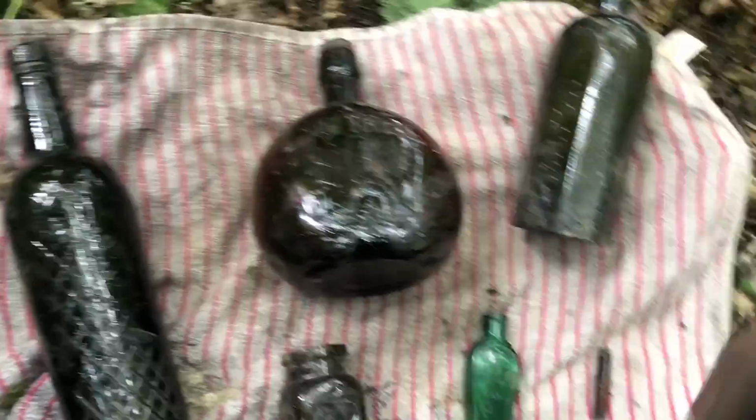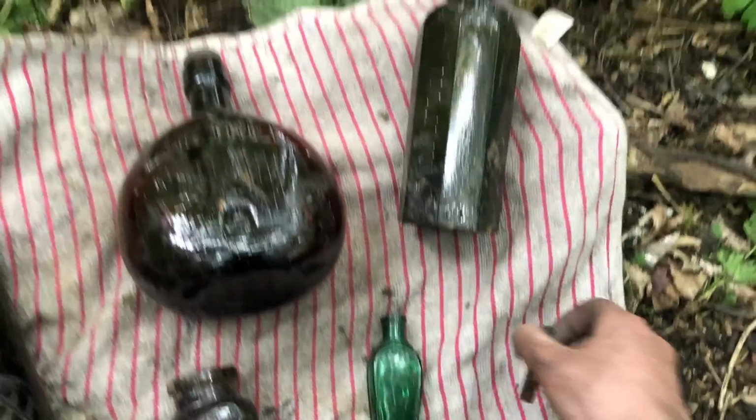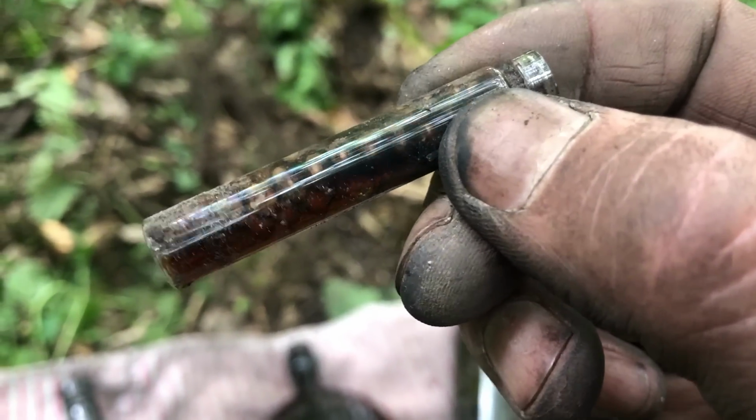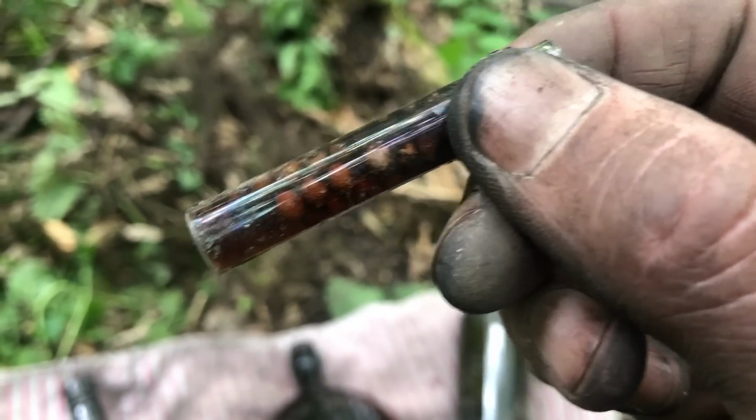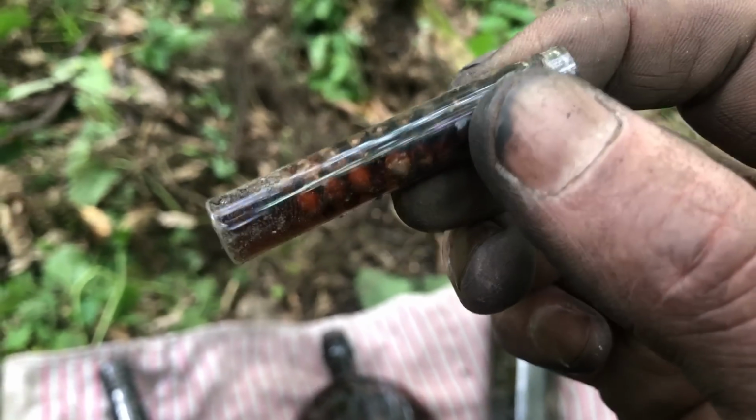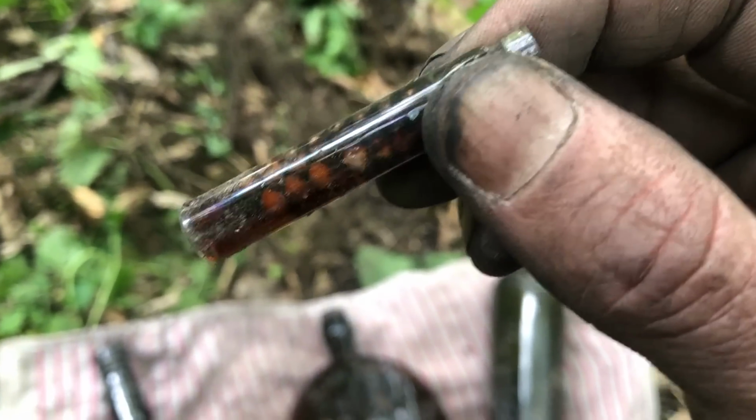And then this, hang on, wait, I missed one. This weird thing here. Still don't know what this is. Look at that stuff in there. It's like an octopus's tentacle or eggs or something. Really weird. I hope it doesn't burst on the way home. I'd love to find out what that is.